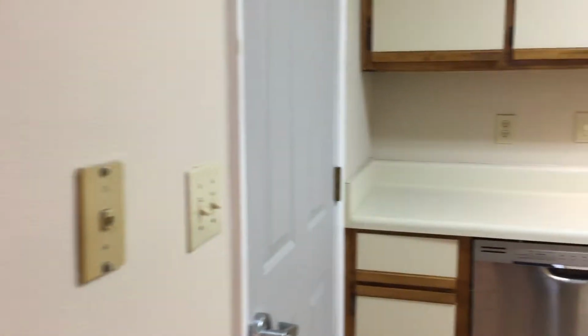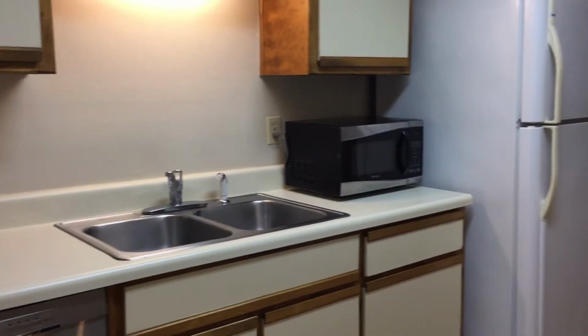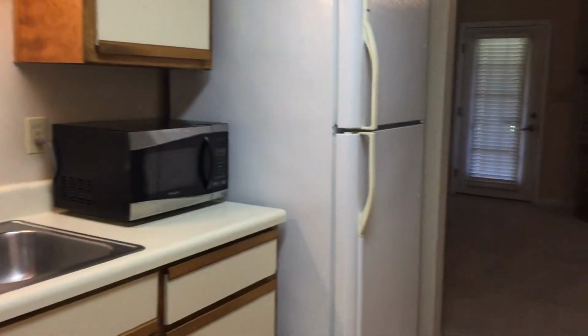Double window there. Tile flooring in the dining area. If we walk through the dining room, we'll be into the kitchen. On the left, you have your access to the garage. Kitchen is galley style with stove, dishwasher, and refrigerator. And then a microwave there on the counter.